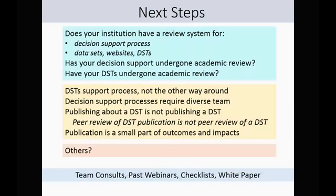So I think that's a quick introduction. I know it was pretty quick, but I want to leave time for discussion. And the things I'll leave you to consider, or things that maybe we can talk about, is, does your institution, whether it's your department or your university or your other institutions, have a review system in place for specifically decision support processes, for data sets, for websites, for software tools?